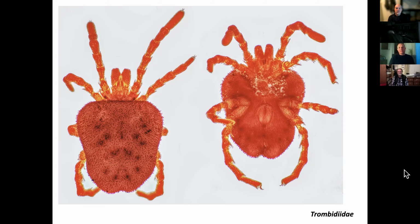But because this group is so popular and people do like them, I've been coming up with another key along the same lines as the mite key, which brings all of the velvet mites to species as best I can. And at some point, I would really like to be able to trial that with people and see how they get on with it.